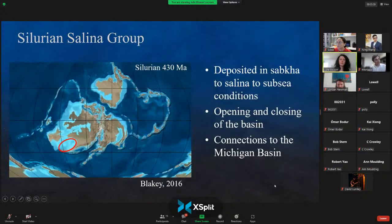So looking at the Silurian Salina Group, the Silurian Salina Group is in Ohio. It's deposited in sabkha to salina to subsea conditions. And what we have during this time is opening and closing of the basin. During this time, we also have connections to the Michigan basin. So we have this massive, not quite as massive as the Luwian, but overall as a section, it's about 1,000 feet, so about 300 meters or so.